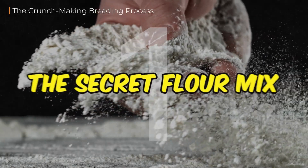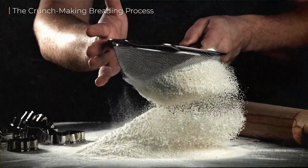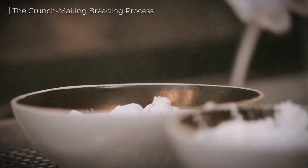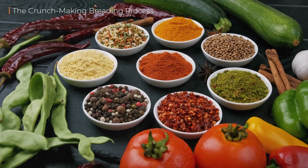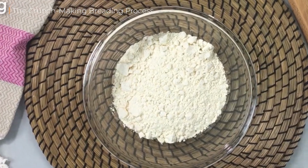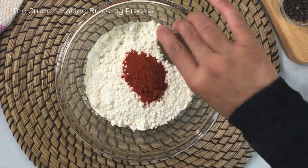1. The secret flour mix. Popeyes uses a specially formulated flour blend, enriched with a mix of seasonings. While the exact ingredients are kept secret, it's safe to say that this flour mix contains a variety of spices that mirror the Cajun-inspired flavor profile. The flour acts as the base for the crispy coating, but it's the dredging technique that makes all the difference.